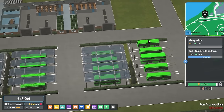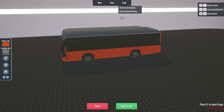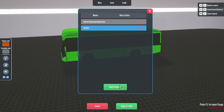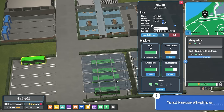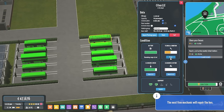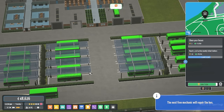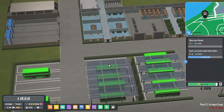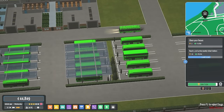Look at how filthy the buses are, though. Well, that bus is broken as well. Repair. Needs a new indicator. Any other buses smoking? You are. A new wiper. There we go. So I'm waiting for automatic bus washing to be researched because I want to see them do it all at once in general. That's what I want to see, which is why I'm stopping from cleaning them myself now anyway.